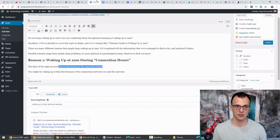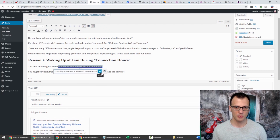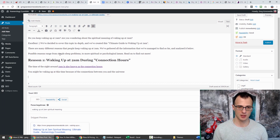So right click, copy link address, then insert or edit the link, right click and paste. Then go to link options, where you can choose to open the link in a new tab, or keep it. It's really up to you whether you want people, if they do click through, to leave your website or not. I usually just leave it with the default, to keep it in the same tab. This is how you create the hyperlink.